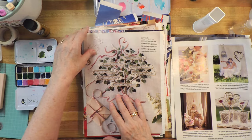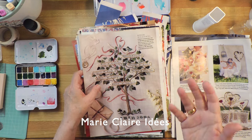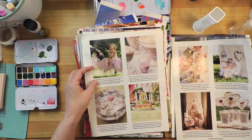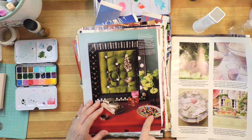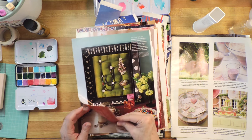I tore these out of a French magazine called Marie-Claire Idée, and idée is the French word for ideas. And it's all in French, but it's all craft ideas. This one here, beautiful, beautiful. So you can see here my color palette showing up. This is totally in it. So is that.